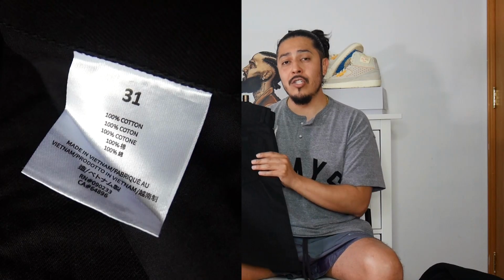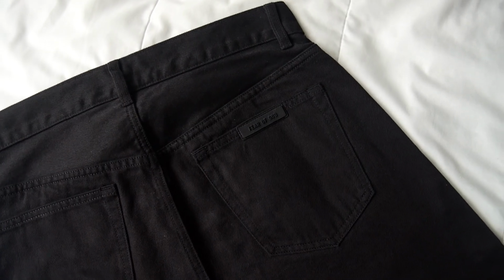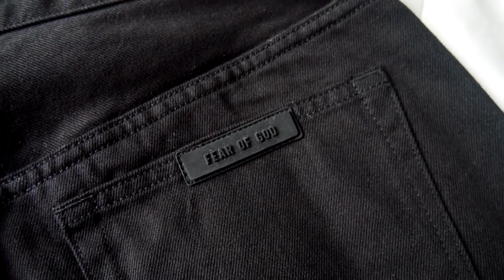The previous ones had a wash to them, so they felt softer. It says 100% cotton, but it is a lot stiffer, I definitely want to say. So you have to wear them in if you want them to feel a little bit softer. It does have a black rubberized logo in the back, which I really like. It does say Fear God. Again, the rivets and the buttons, just straight plain black.